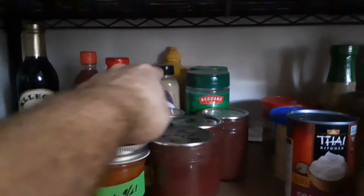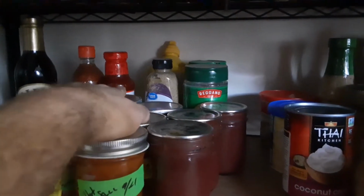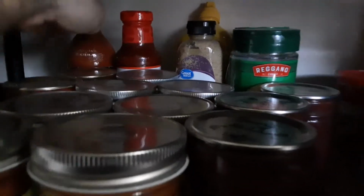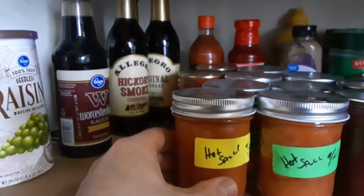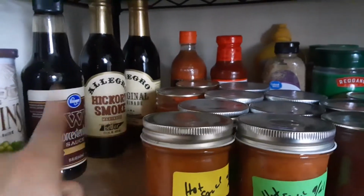This is some ketchup, some Parmesan cheese, mustards. I think this is hot chili sauce maybe, or just regular spicy. Yeah, just probably mild actually, from Kroger. Some hot sauce. Oh, what was that? Over here I have hot sauce, some marinades and things like that. Some raisins. I think I'm going to pick up a couple more bottles of things over here.